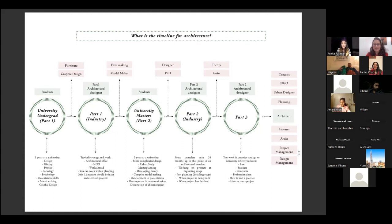So that basically summarizes the pathway into architecture for now. And hopefully that helps you understand the industry a little bit more. And hopefully it's got you feeling like maybe architecture is something that you want to do.